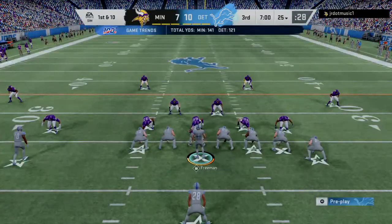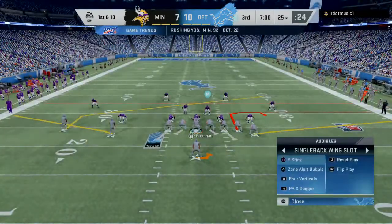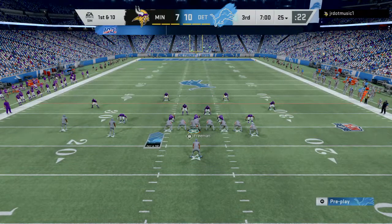Ready. The Lions offense ready to kick off their next drive. They have the lead. Now they'll be looking for some separation here as we begin the third quarter.